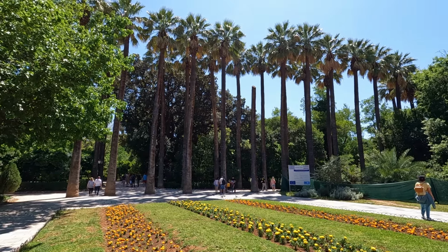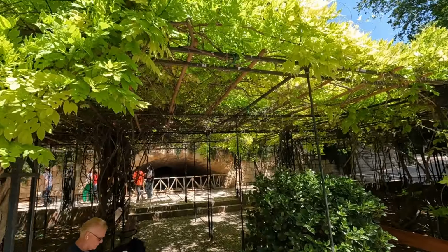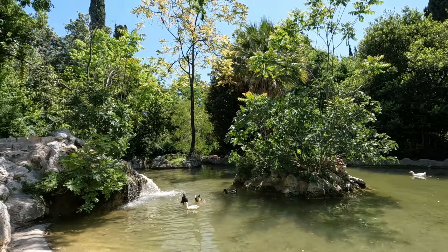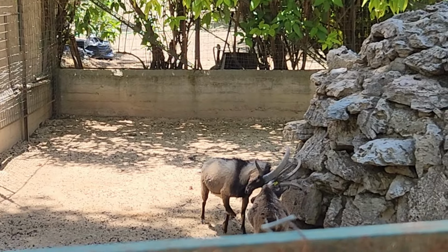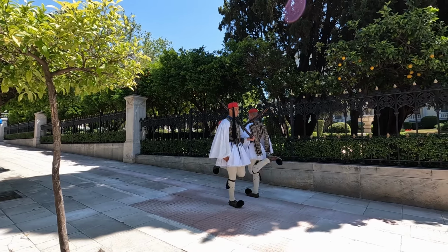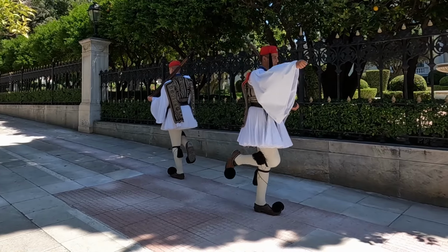For a more leisurely outing, check out the Athens National Garden. It's a very green and scenic park downtown, with various ancient ruins, a cute little pond, and even a small zoo with some friendly goats. Across the street is the Presidential Palace, where you can see the changing of the guard. Love the traditional uniforms with the pom-poms on the shoes.